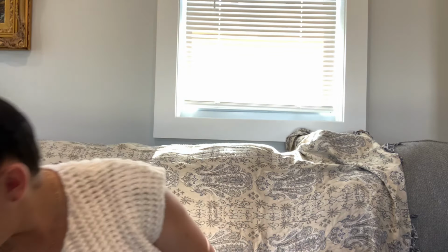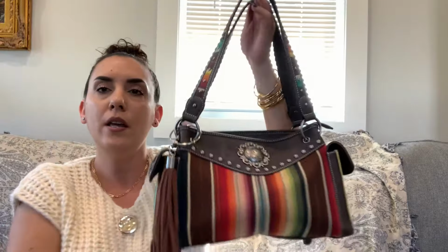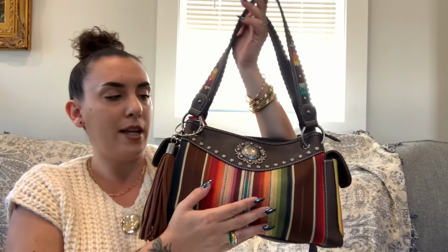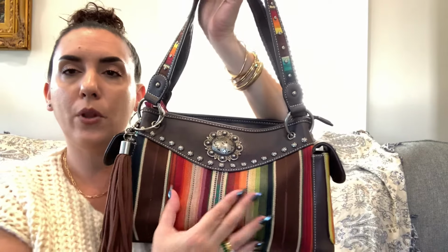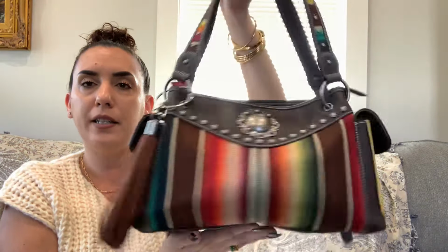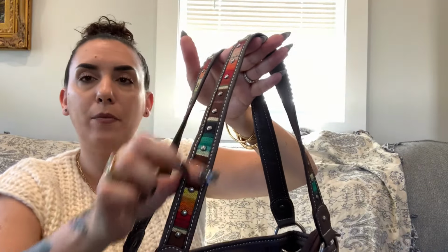Next up we have Montana West. I did show this one in the unboxing video also. This is a concealed carry purse. It's by Montana West. It is a faux leather. It has brown faux leather with this really cool Southwest style fabric, with silver tone hardware. You have a pocket on each side. Beautiful tassel. Handles have some of that same fabric with the stud details.